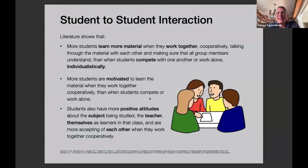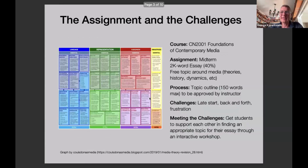So as my colleagues have already said, cooperation in the classroom, collaboration among students has all kinds of benefits that we relied on for the purposes of this exercise. First of all, students, of course, have a more positive attitude towards the material they're learning, and they're more motivated to learn as well. And also, they have a better impression at the end about the subject they have examined, the teacher, which shows in the evaluations at the end of the term, themselves, and with each other as well. So such an exercise, if it takes place at the beginning of the term, can also bond the students with each other more strongly and help them collaborate in future projects.